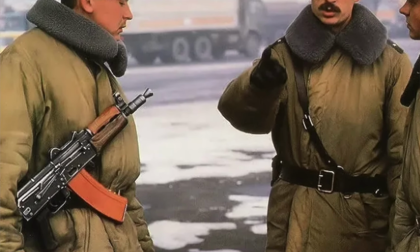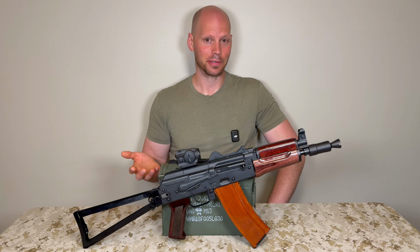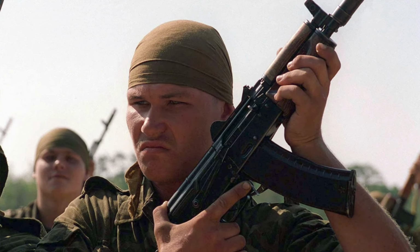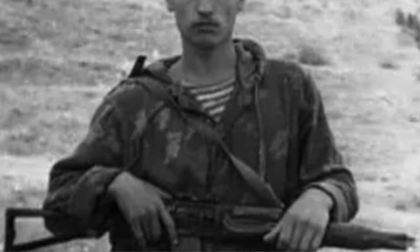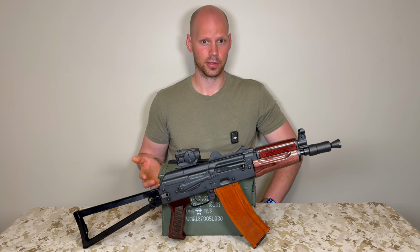The AKS-74U also came with a couple of different nicknames over the years. So, of course, you have the official designation of it, but then you also have Suka, which is what some Soviet soldiers called it, which means bitch, because this thing is kind of a bitch to shoot sometimes. It has a giant flame coming out the end. And I'm pretty sure the first time I had it out at a public range, the old dude in the lane next to me was having a heart attack every time I pulled the trigger.